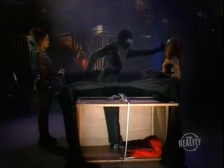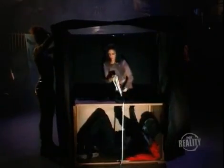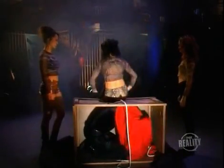When the curtain goes up for the first time, the assistant climbs out and hides between the curtain and the crate, while the magician puts one foot inside. The curtain goes up again, and in goes the other foot. As the curtain goes up for the third time, he quickly climbs inside and closes the lid, as his assistant is revealed on top of the crate.